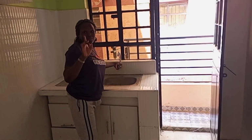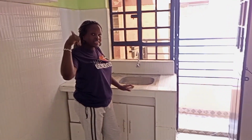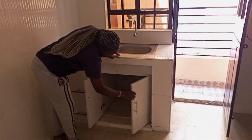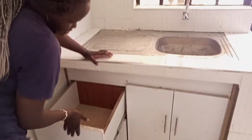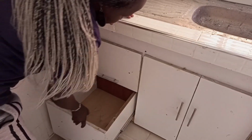And let me tell you, you will have water 24/7. Even the houses around here get water from the borehole. And that is it. So guys, let's check over here. This is how down here looks like. And then there are these two drawers here, like two cutlery drawers you can use for that purpose.